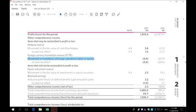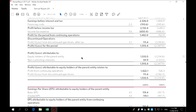But in case the company has disposed of a foreign subsidiary, there will be cash flow impact, and it's going to be treated differently. Its impact on the profit and loss of the company will be found in profit or loss from discontinued operations. So it depends on the nature of that transaction. It might have cash flow impact. It may not have cash flow impact at all.